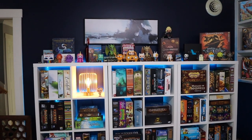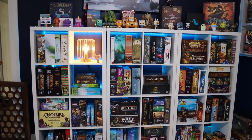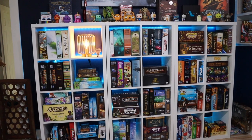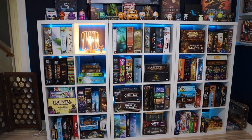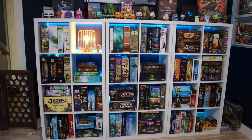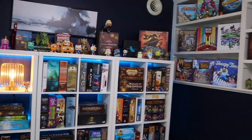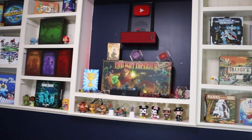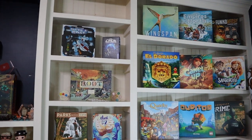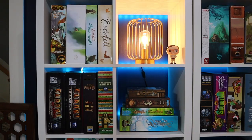Then we have the shelf that you guys see in every video right here. We do have the famous IKEA Kallax shelves. Of course we do. So we have three of those with 2, 4, 6, 8 shelves per. So what's 8 times 3? Good God. I don't know. 24? This is pretty much where all of our board games live. Up on the wall and on the shelf. All right, let's start with the first 4 shelves, shall we?